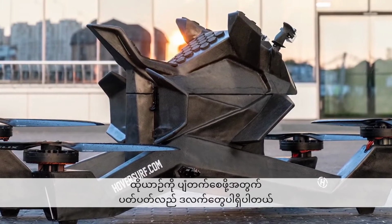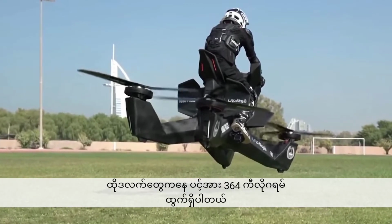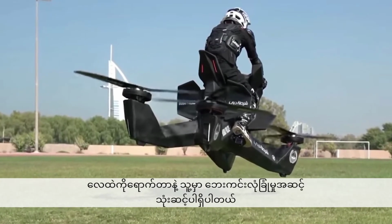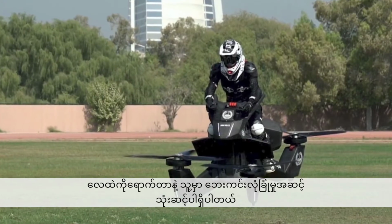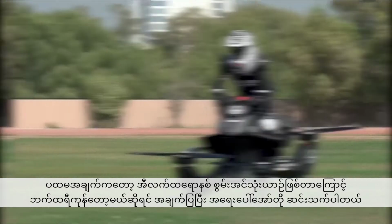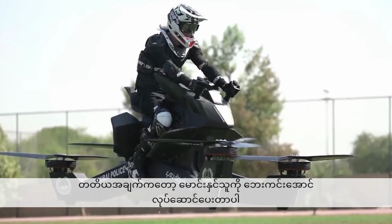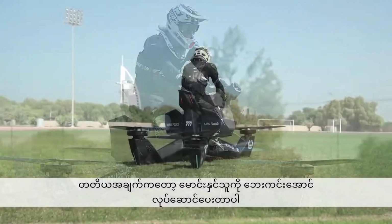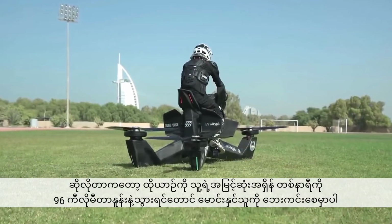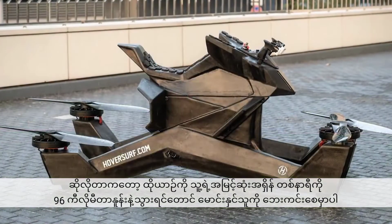In order to elevate itself, it uses 4 surrounding propellers that generate about 364 kilograms of thrust. And once airborne, it features 3 classes of safety features, with the first being an electronic mechanism that facilitates emergency landings and warning systems, the second being a mechanical mechanism that activates a kill switch, and the third being a passive mechanism that protects the pilot while flying. This means that despite the hoverbike having a maximum speed of about 96 kilometers per hour, it's still extremely safe to ride.